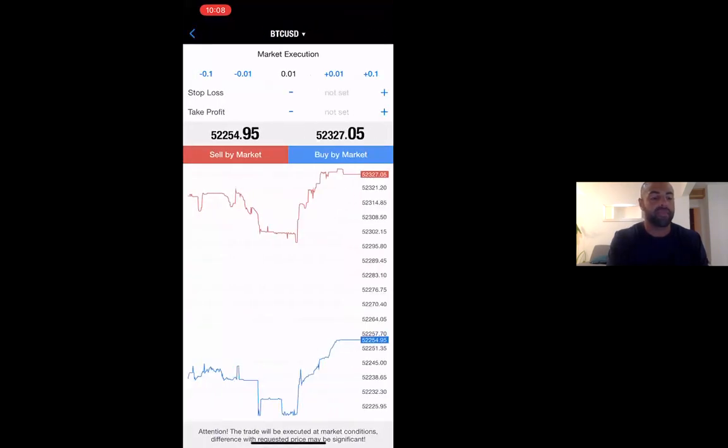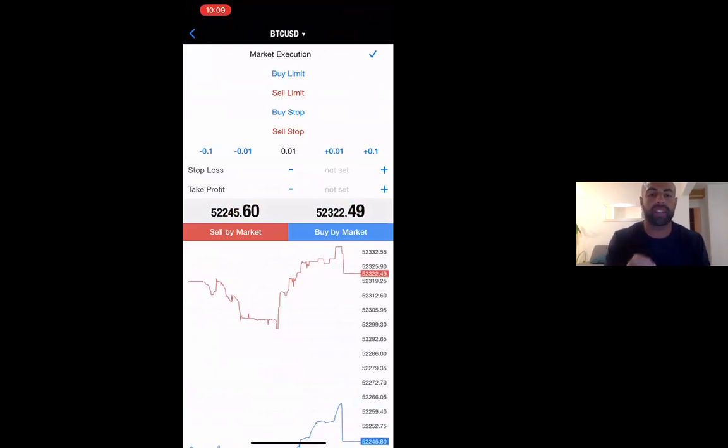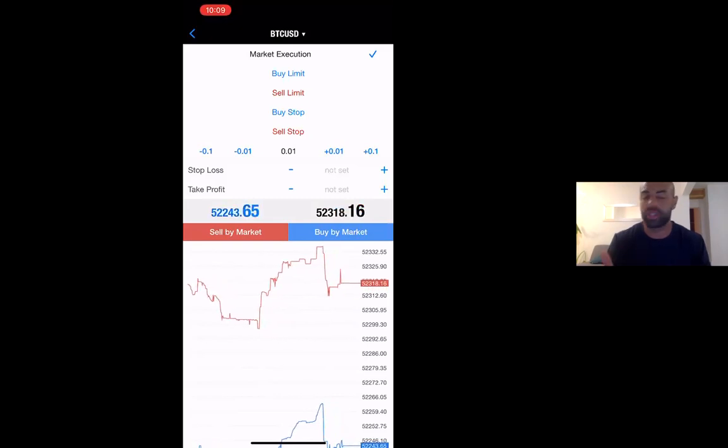Instead of market execution, don't worry about buy limit and sell limit right now. When it comes to the strategy we're talking about, just do buy stop and sell stop. That's it, unless you guys know something I don't. If you think it's going to go up, you hit buy stop. If you think it's going to go down, sell stop. So write that down: buy stop, sell stop. You already know what the two do. We talk about it in this call.